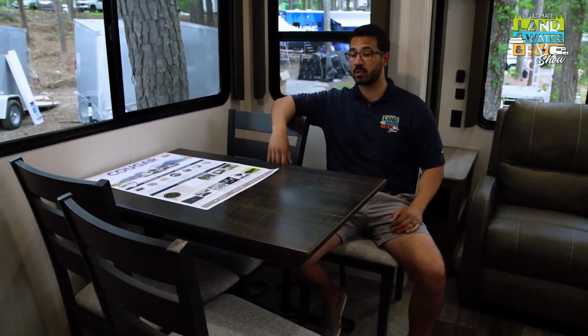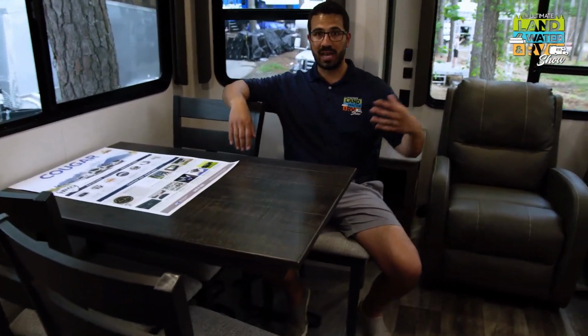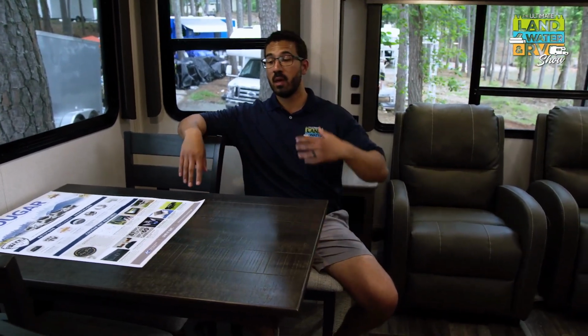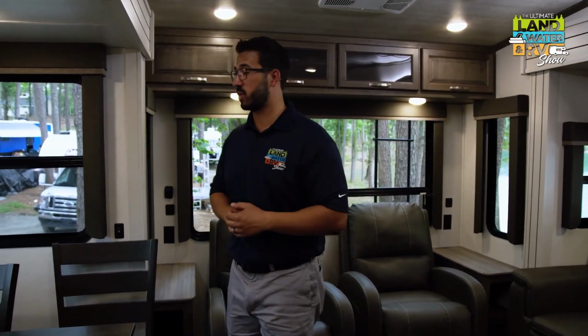It looks more residential. A booth dinette will give you, just as the name implies, a booth, and a lot of times what that will give you is seating, or storage underneath the seating. You get some extra storage under there. A U-shaped dinette, a lot of people are under the impression that you can sit more people there. That's generally not the case, but what a U dinette does do for you is give you more sleeping space because it drops down into a nice big bed.